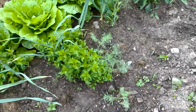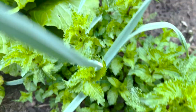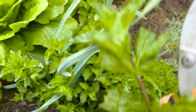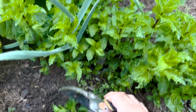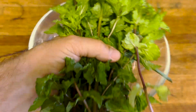All right. Mint, as you know, this is like a type of spearmint I have. It's nice and young, nice and sweet. And mint is basically an invader. It goes crazy. So this is a good way to keep it at bay and use it up. So what I'll do is I'll snip a bunch and bring it on into the kitchen. We'll see you there. All right, we got our beautiful mint.